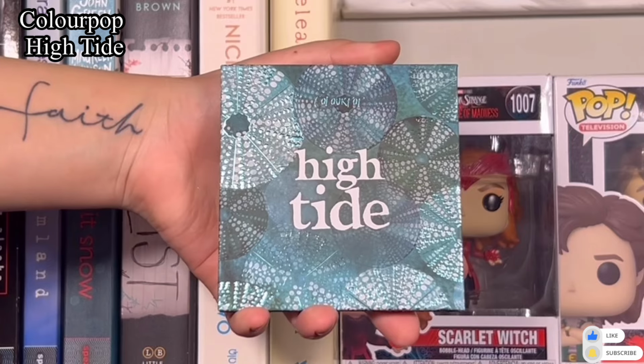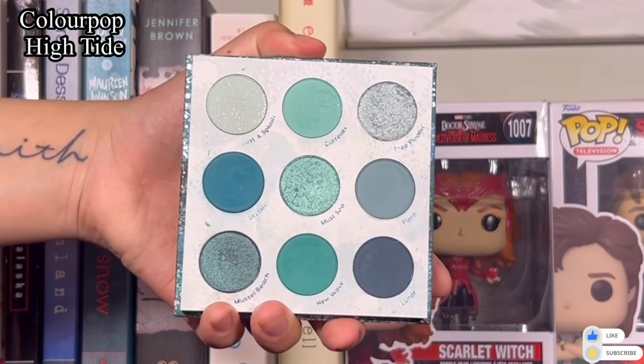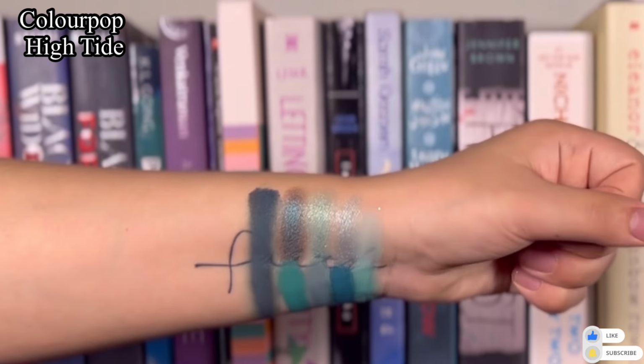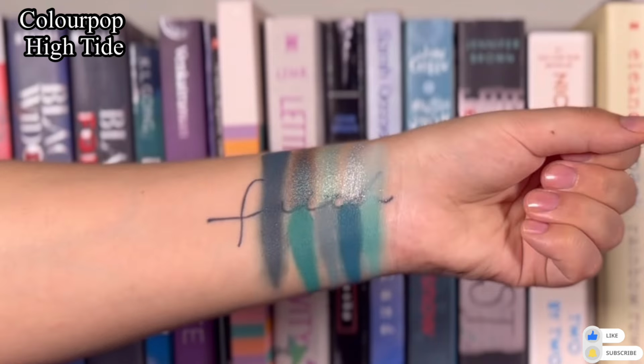We have the High Tide palette from Colourpop. This is a very gorgeous palette. I'm in love with this palette. It definitely reminds me of summer. We have the summer type of blue vibes to this palette. I feel like the palette quality is super nice, and Colourpop did such a good job with this palette.